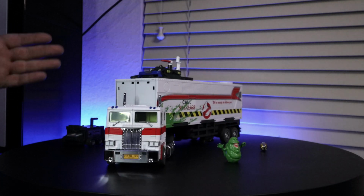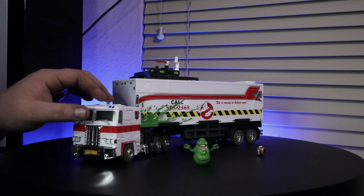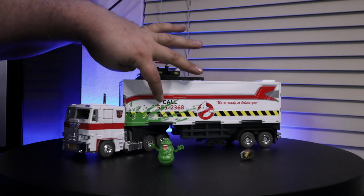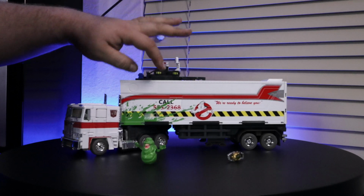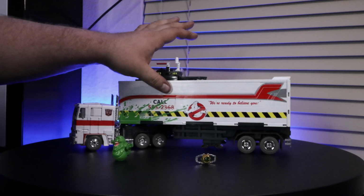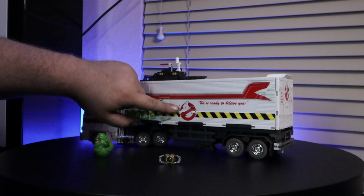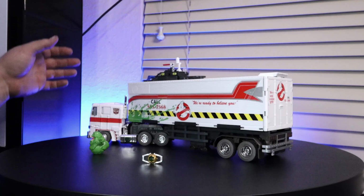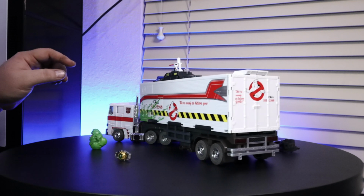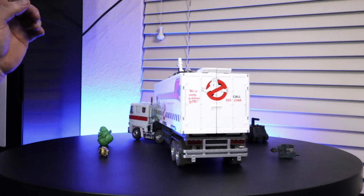Alright, everyone. Well, here he is in all his splendor. You can see some of the slime residue on the side of the trailer, Ghostbusters phone number, and looks like they've actually repurposed where the Autobot symbol was, and possibly it's removable. Here's your Ghostbusters symbol. We are ready to believe you. You've even lightened the color up on his tires a little bit.